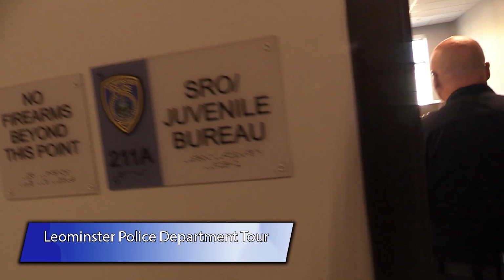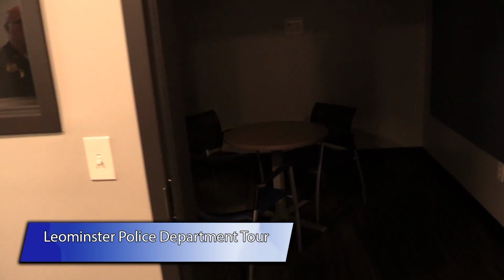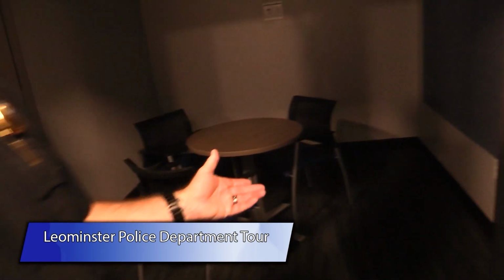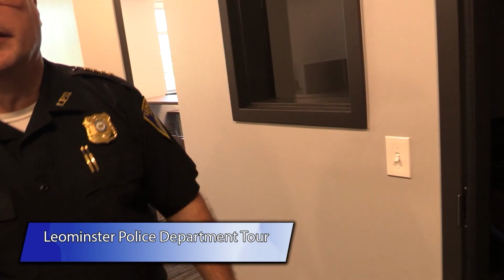This is where the SROs are going to be. This is going to be, hold on one second. This is probably the room that the SANEs will take part in. It's supposed to be more softer for victims. Usually we hold them down at DCF on Mechanic Street. Usually a person that's trained to talk to juveniles handles it in there.